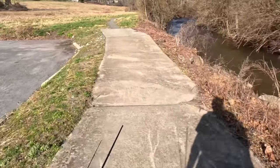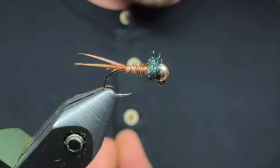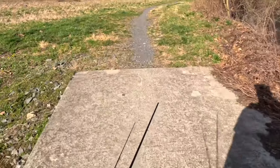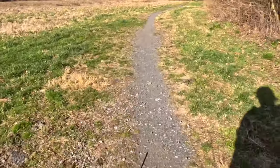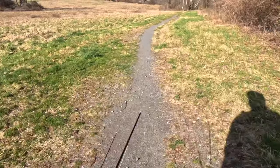We're going to be trying to see just how many fish I can catch on one singular fly. I recently just tied this one up. So we're going to go out today, see how many brown trout we can catch on this fly before we either lose it or it gets destroyed. Let's see what happens.